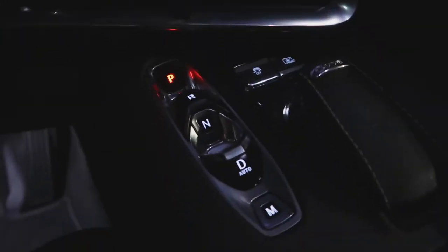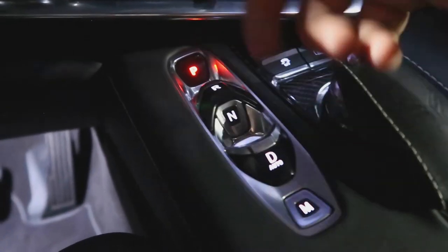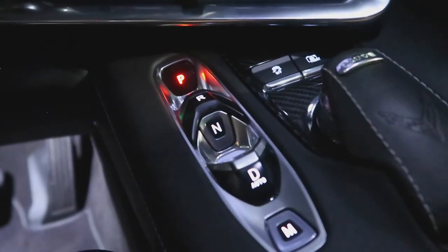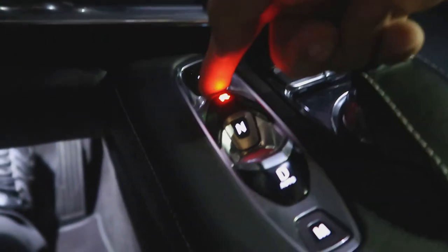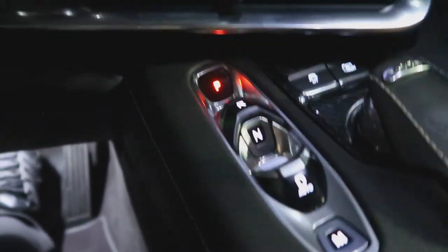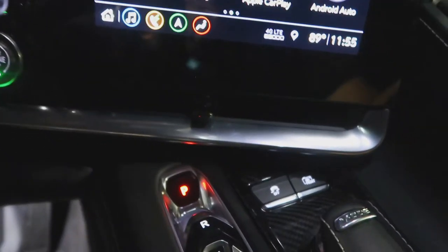Here are your controllers. I didn't get to show you guys this. Your manual, drive, neutral, reverse, park. It's pretty cool. For reverse and drive, you actually got to pull it up to put it in gear. It's like a little button, like if you're gonna roll up the window. That's pretty unique. I like it. It has front camera, traction, you can turn it off whenever you want. It's really unique. That caught my interest right here.